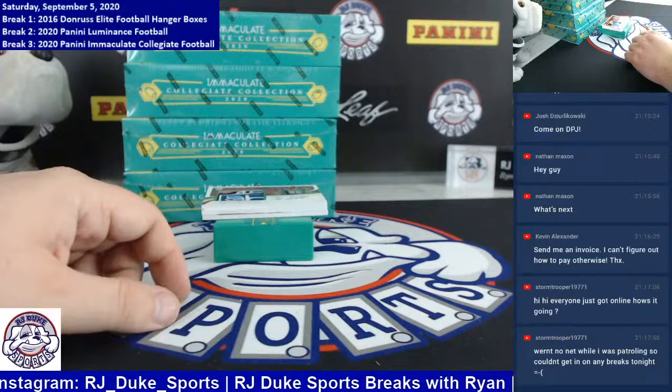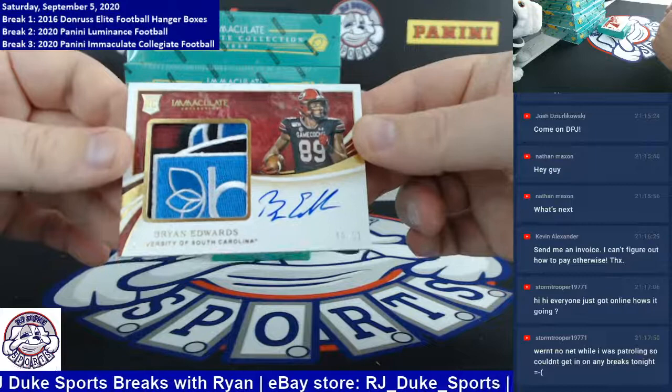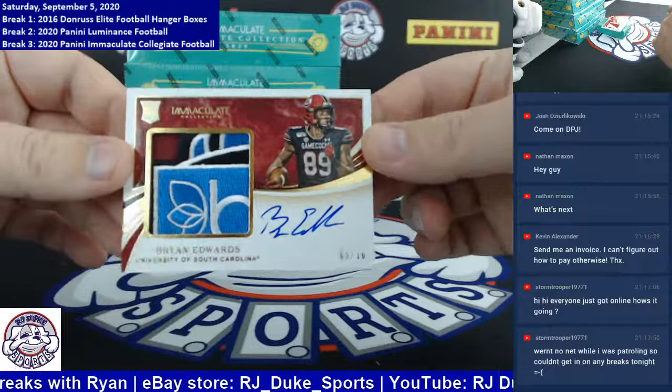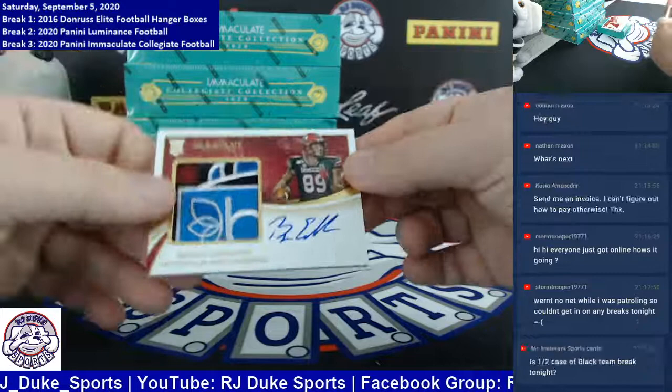Ooh, I love bowl patches, and here's one right here. Numbered only to 10. Piece of the Belk Bowl patch on card auto, Brian Edwards. Oh, that's too bad. Well, at least enjoy the show tonight. This here is 5 of 10. Out to Brian Edwards. Congrats. That's a nice one.